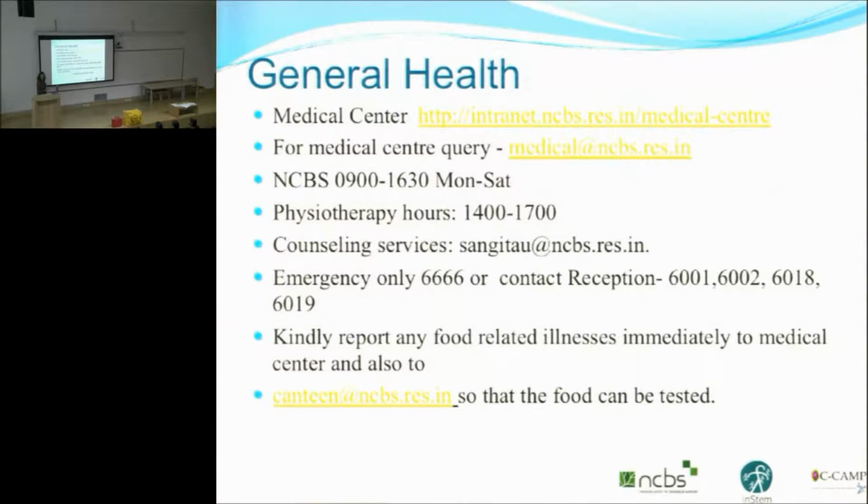We have a health center on campus. Have all of you seen it yet? Yes? No? So this is the Southern Labs here, and on the back side of the Southern Labs to the east, the last building down that road will house our health center. They're open Monday through Saturday, which is great. If you need to see our physiotherapist, she requires a prior appointment. If you want to see a doctor, you just go into the office and the doctor will see you. We also provide counseling services on our campus.